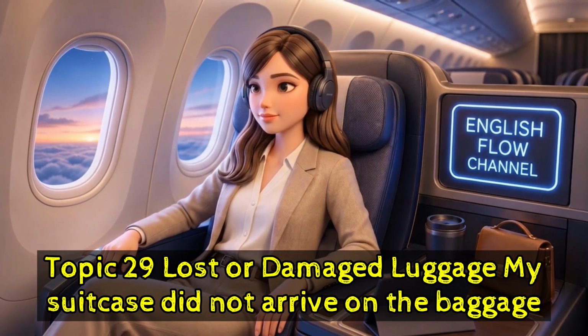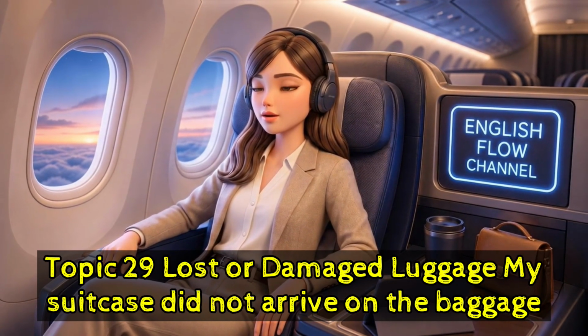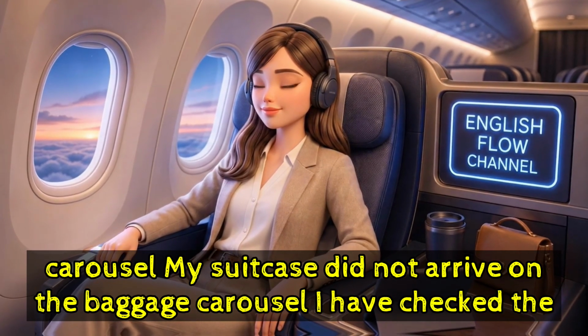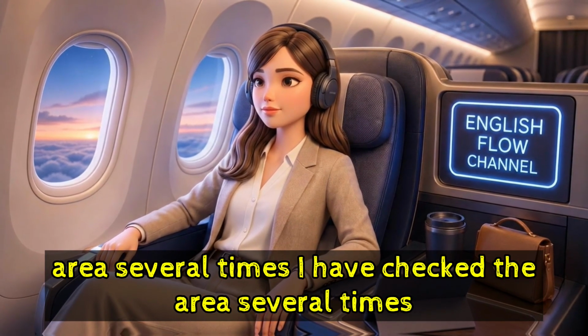Topic 29. Lost or damaged luggage. My suitcase did not arrive on the baggage carousel. I have checked the area several times.